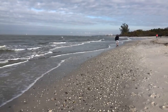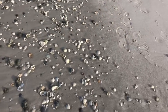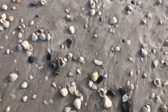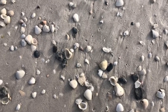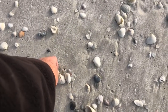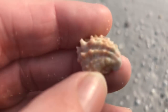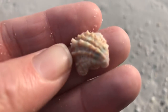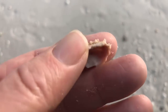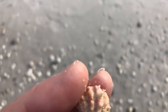Jewel box shells. Find those all over. The jewel box shells, all different sizes. Come on, gimbal. There's a little tiny one over here. A little piece of a jewel box with its little spines on it. See the little beautiful colors on this one. Pinkish orange color. That's a little one.